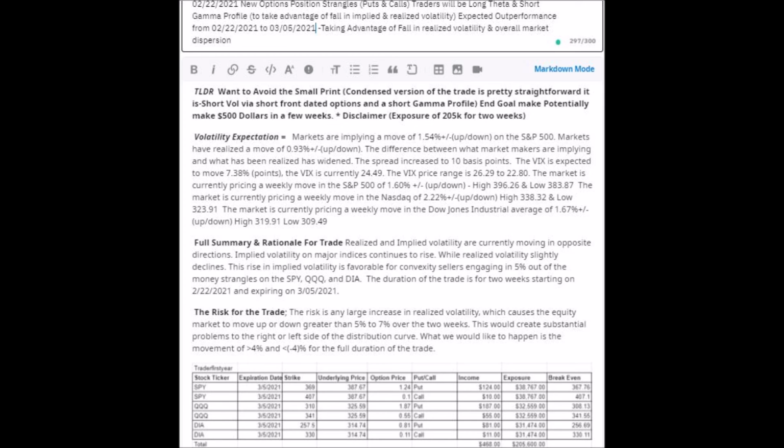So on the SPY, the initial underlying price was 387.67. You multiply that by 5%, you get a strike that's going to be 407, and then if you divide that, you're going to get a 5% out of the money put price of 369, and you can see the prices on each of these as you go through. So when you go left to right: ticker, expiration date, strike, underlying price, options, put, call, and the income that you're going to take in, because again you're selling convexity into the market, so you're going to be taking in income. It's going to be a little bit under 500, but we're going to round up to 500.